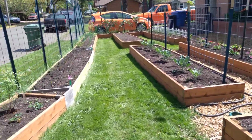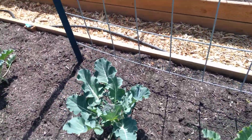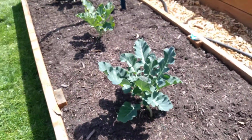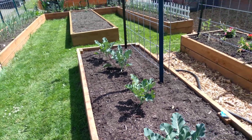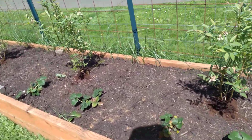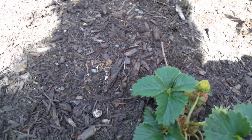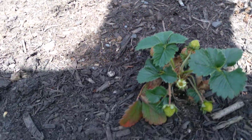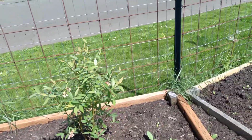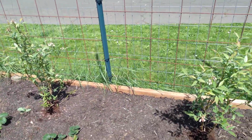My broccoli is actually getting heads on it. See that? All of them are. Some of them are kind of weird colored. These strawberries, look it. They're all getting flowers and strawberries. And these ones here, two of them are supposed to be red and all the rest are supposed to be white. So we'll see what happens with that.